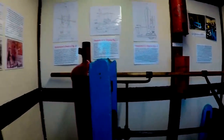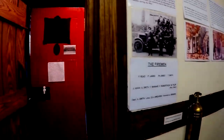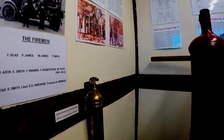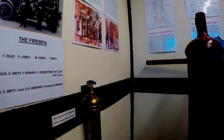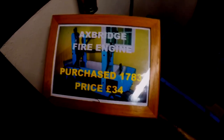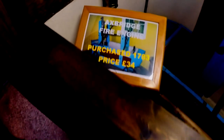Fire engine. This is Newsham's engine. Fire engine. Purchased 1783 for 34 quid. Probably a lot more than that now.